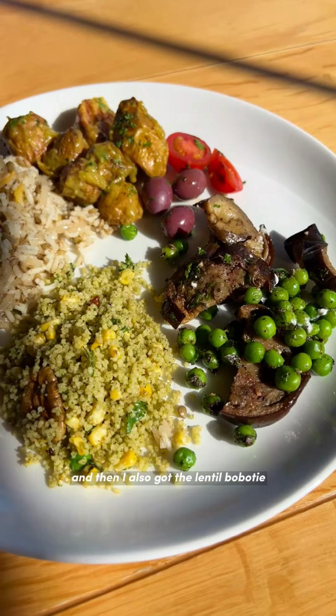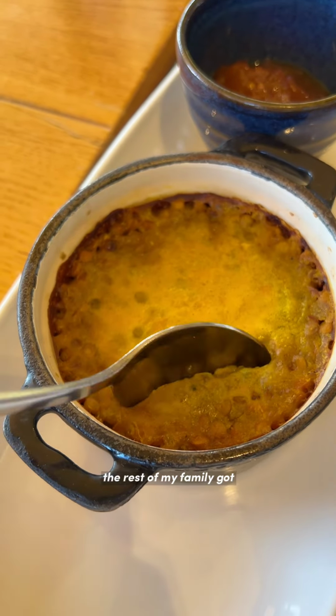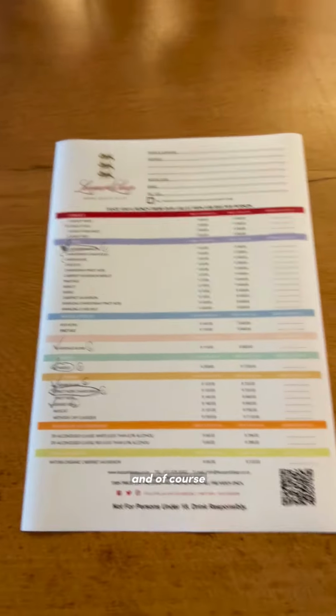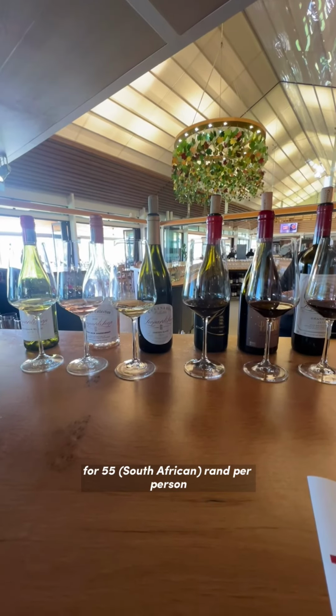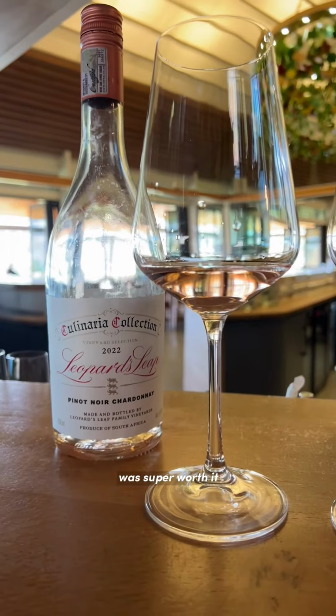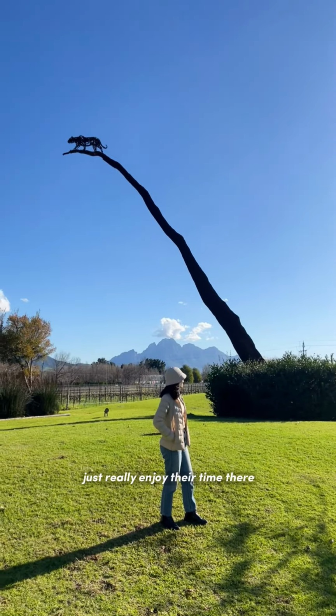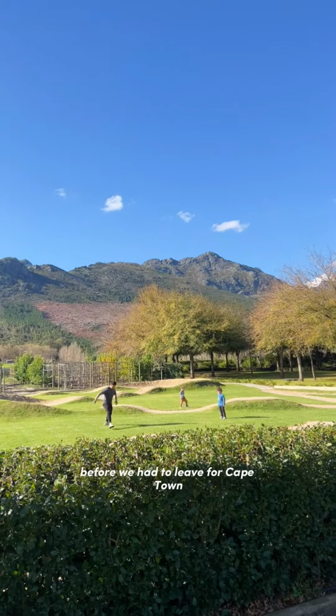And then I also got the lentil bobotie, which is my main. The rest of my family got like chicken and other meat dishes, but this is mine. And of course, wine tasting for 55 Rand per person was super worth it, and I really enjoyed this. We had the rest of the afternoon under the sun, just really enjoyed our time there before we had to leave for Cape Town.